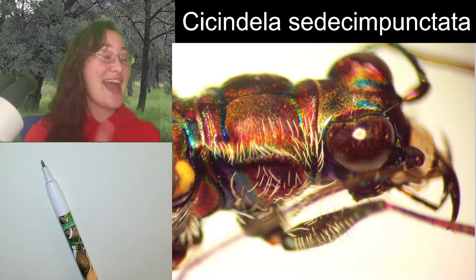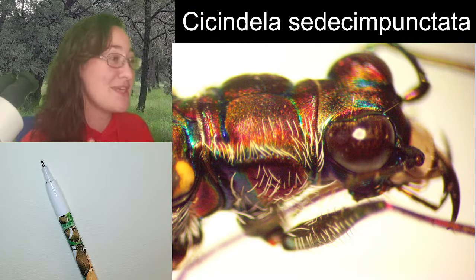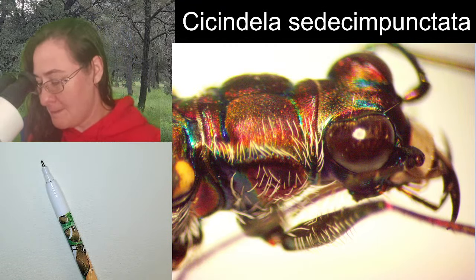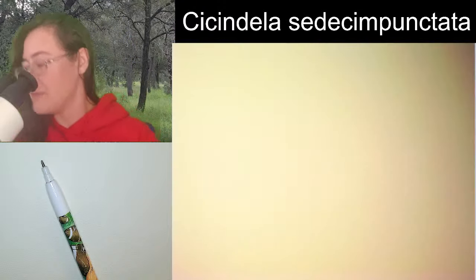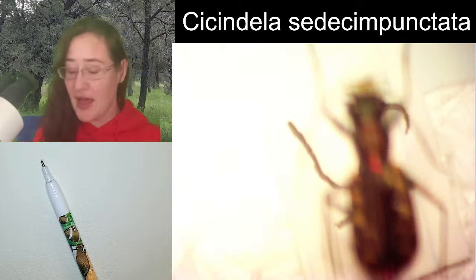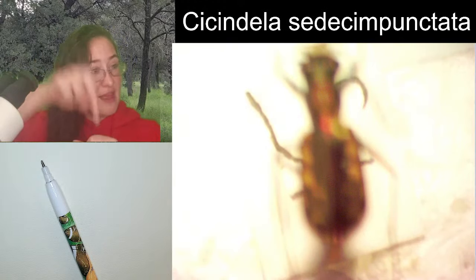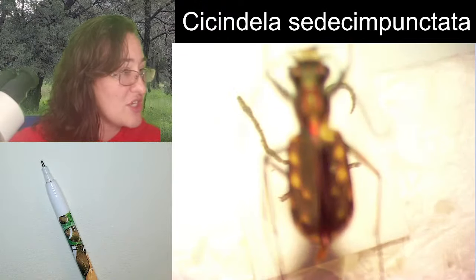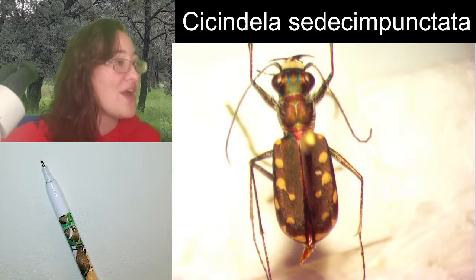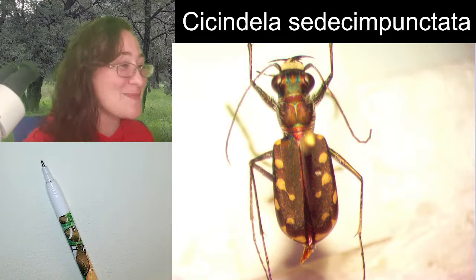Sedesim is 16. Yes, exactly. And so that's why it took me a minute to think. So its name, sedesim means 16, and punctata means spots. When I hear punctata, I think of punctate, which is that texture on the exoskeleton where it looks like there was a pin poking the exoskeleton, so you have little dots. But I think in this case, they are actually referring to the 16 spots on the elytra.